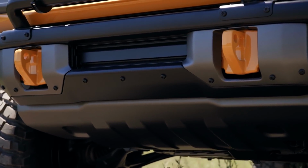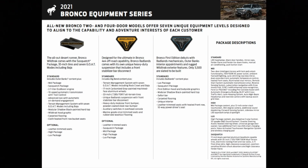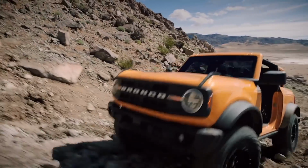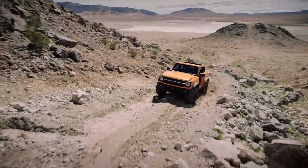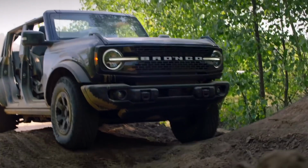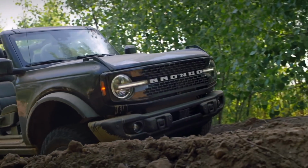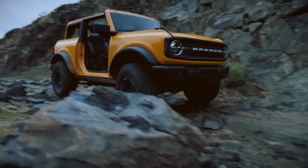Trim levels are base, Big Bend, Black Diamond, Outer Banks, and the tougher Wild Track and Badlands models. There's also a special edition for American buyers, but not for Canada. There are two EcoBoost turbocharged engines. The base is a 2.3-liter four-cylinder, and it makes 270 horsepower and 310 pound-feet of torque. The upgrade is a twin-turbo 2.7-liter V6, making 310 horsepower and 400 pound-feet of torque. That's more horsepower than Wrangler, and you only get more torque if you order Jeep's diesel.